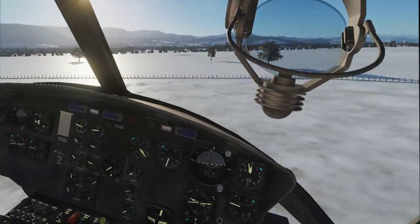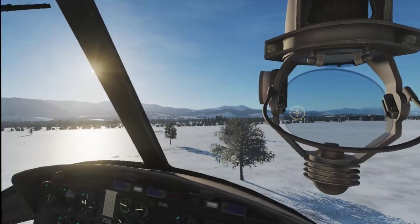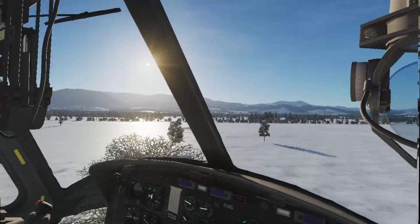We'll do another pass or two and go back to Kobuleti. Some really nice scenery.